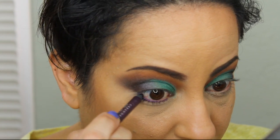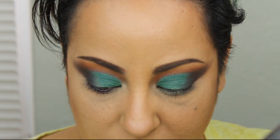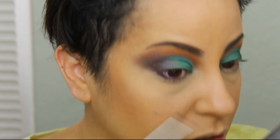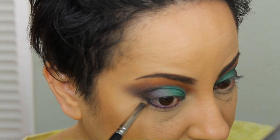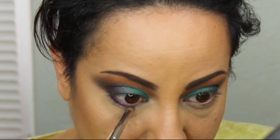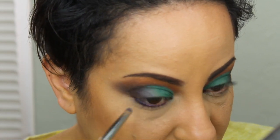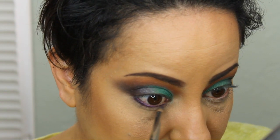So I'm thinking that if I do this first and then smoke it out on top, it will help showcase the purple in that shadow. So that's what we're gonna do. And I'm just applying this with a pencil brush. This is a MAC 219.